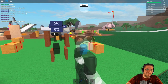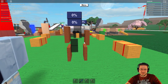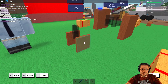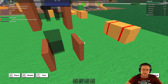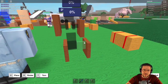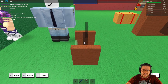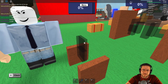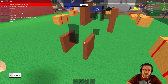There we go. Ooh, that's slightly off center, isn't it? Actually, that doesn't look half bad. Let's move this to the opposite side. See if we can't get another tile in between there. Rotate. Come on, come on. Can you get in there? Get in there. Get in there. Hmm. Oh, did it like double up on it?